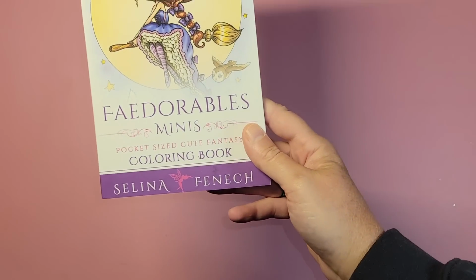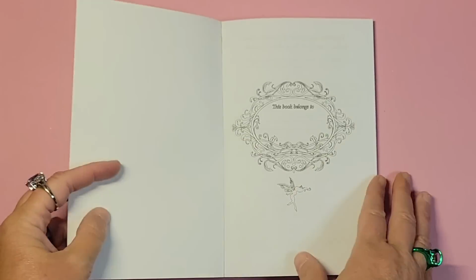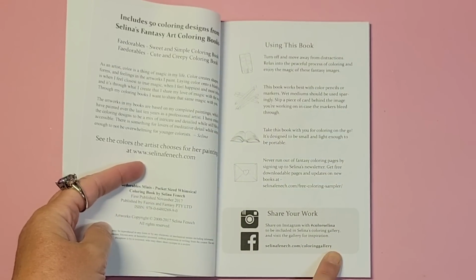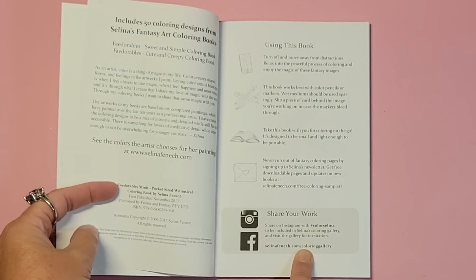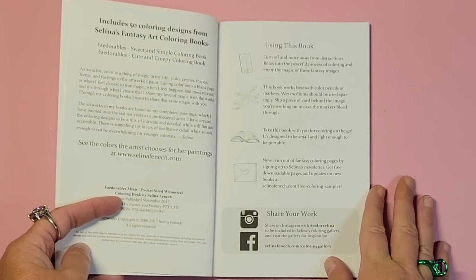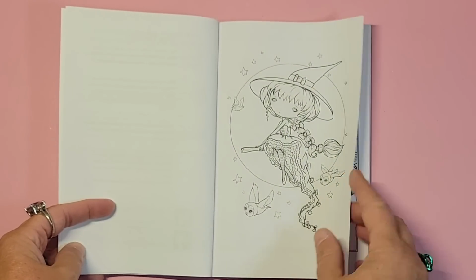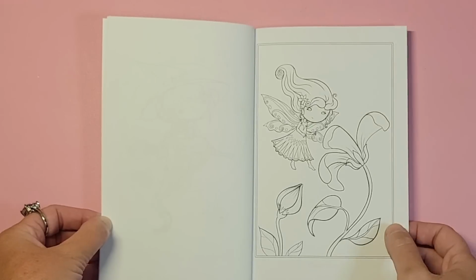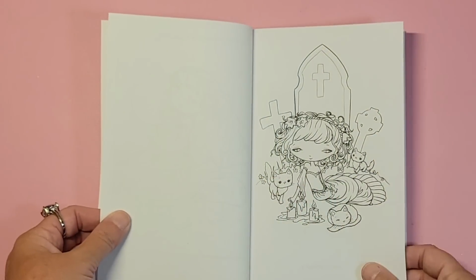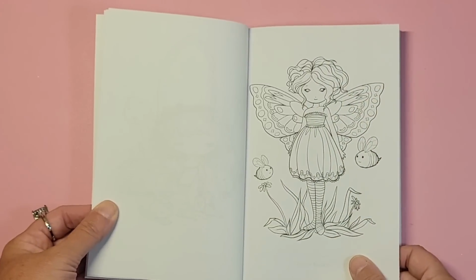So this is also a pocket-sized cute fantasy coloring book by Selena Fennick. It also says to share your work at selenafennick.com. You can look at her coloring gallery, and her Instagram handle is Color Selena. And we have a witch to start off. It's a cute fairy. Little mermaid on a turtle. Here's a nice Halloween pic. Another cute fairy.